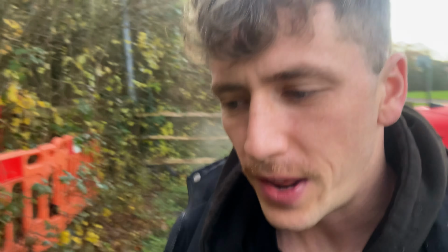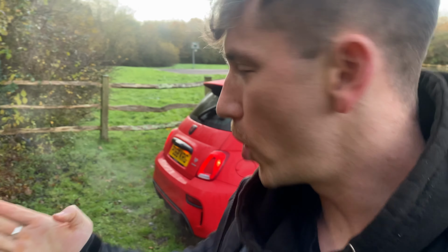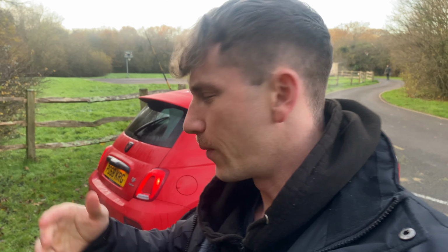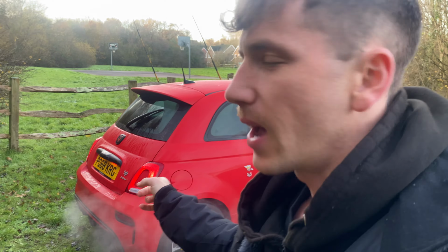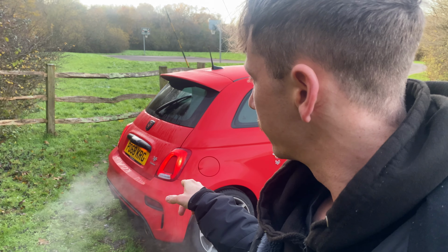Alright guys, so these videos are to show you what it is like to own an Abarth 595 or an Abarth 500 or Abarth 695 or Fiat Abarth. Anyways guys, what is it like to own an Abarth 595? Here's one with a catback system, so there's a Toyo exhaust system on there. And the cold start is starting to drop down now into the idle. Beautiful.